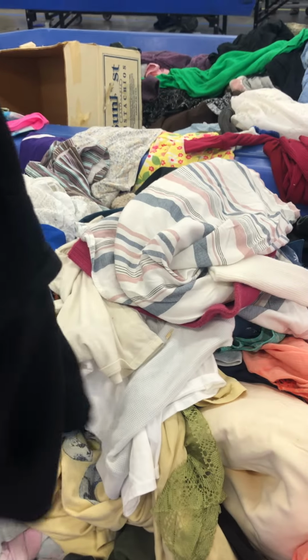I'll record until they start playing music, or it starts getting too busy, or I have to go. Like the new bins are out there. Not that many people here today.